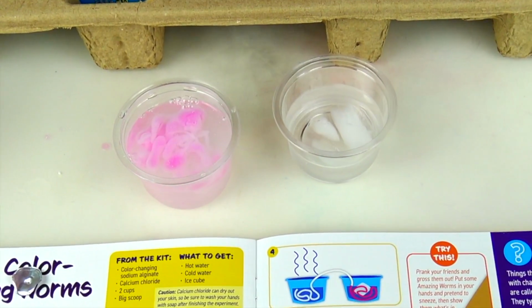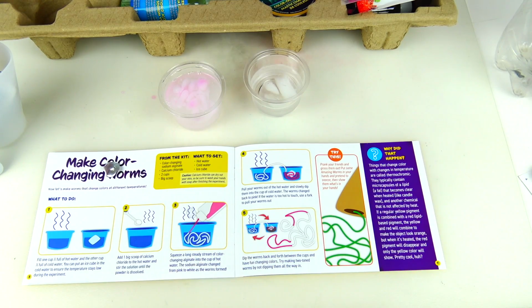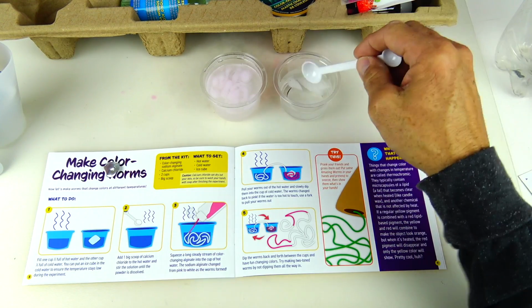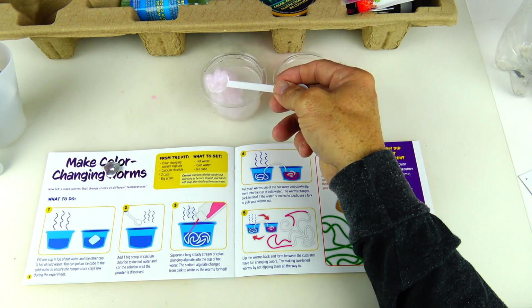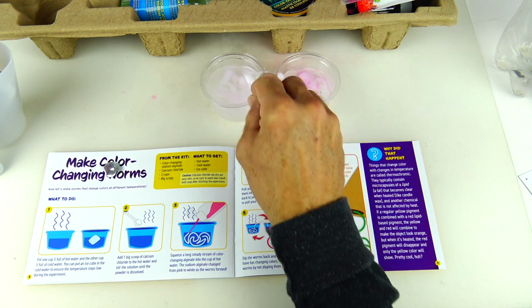All right, there's the worms. I can see the worms changing into white. Pull your worms out of the hot water and slowly dip them into the cold water. The worms change back to pink. If the water is too hot to touch, use a fork. Yeah, I don't think it's that hot. We're gonna transfer them into the cold water. Oh, look at those worms. Oh, look, they're turning pink right away.